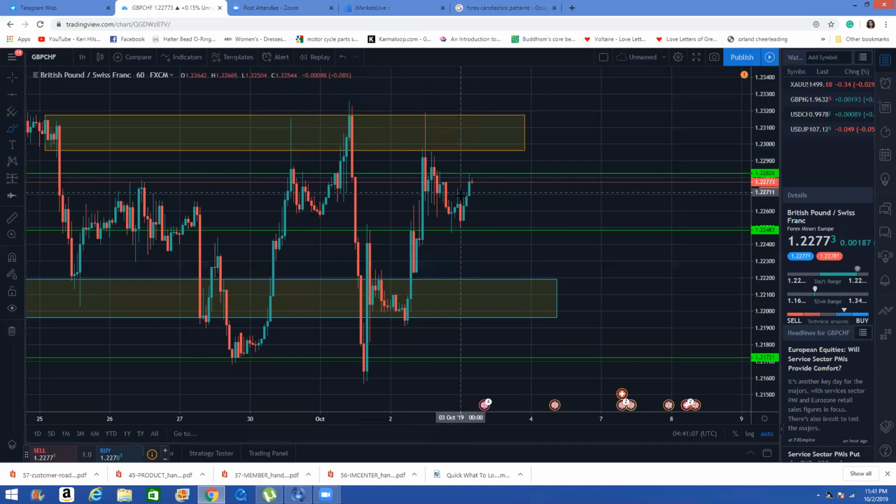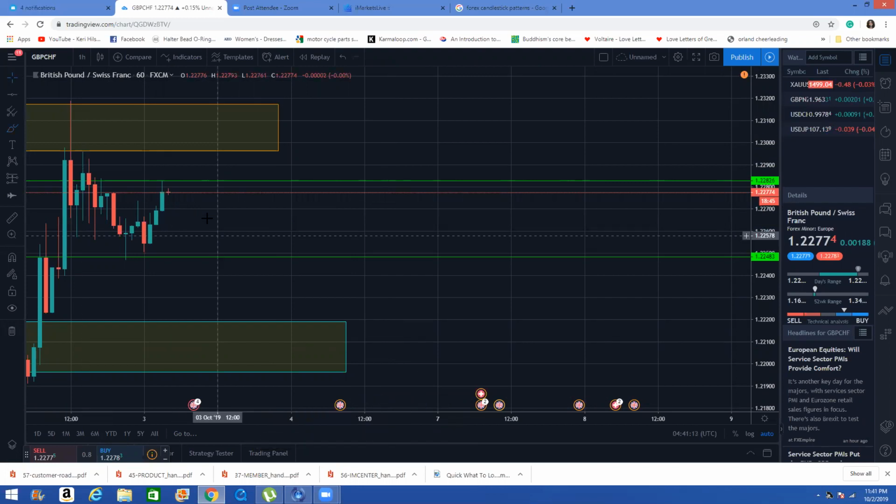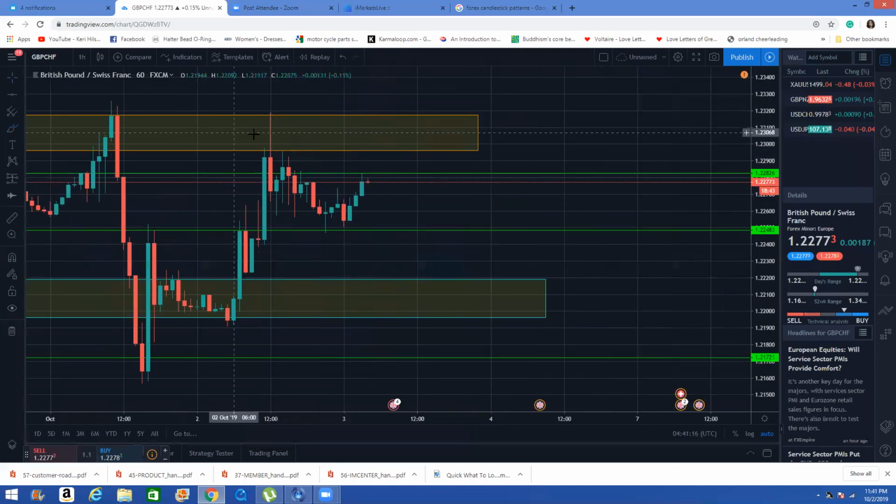What are the wicks telling you? Remember, when you see long wicks rejecting a certain area, it's a good thing. You see wicks rejecting this and coming back down, that's a good thing. I saw a wick reject off the exact area that I marked up back there, and then I see a red candle forming, a selling candle.